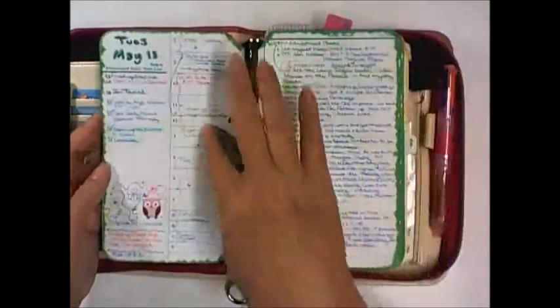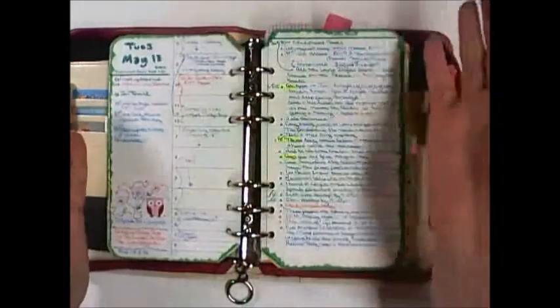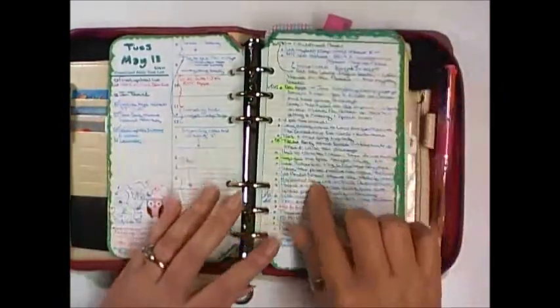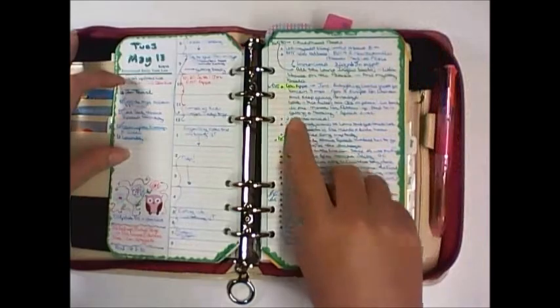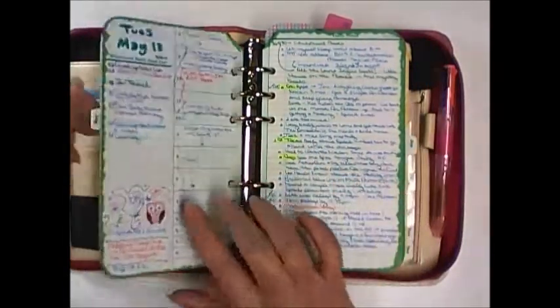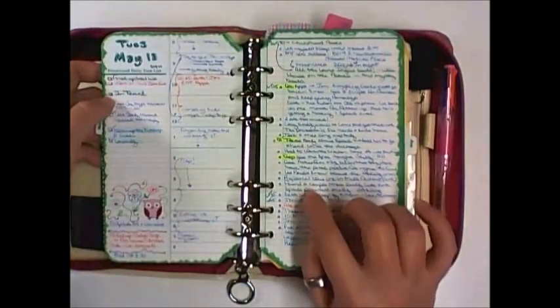And it's the same thing, one layout for each day. I don't so much put tasks on this side, since I do have this section here. This is more for my notes, and you see I have some things highlighted. These are the things that are in the index up here that I may need to come back and reference later.